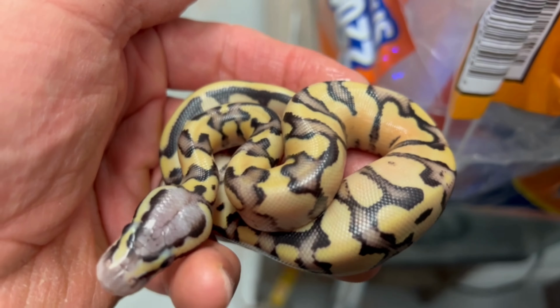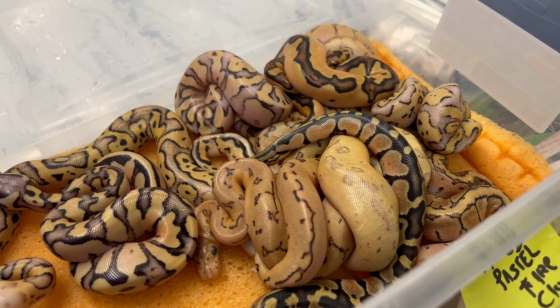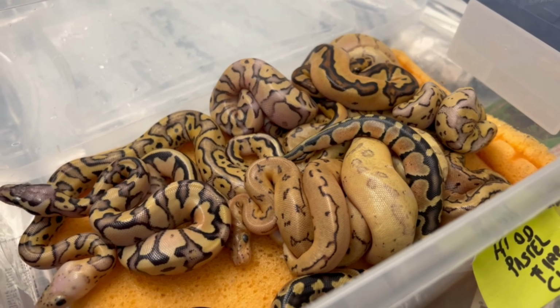Once again, a lot of these, we're gonna finally see what they really look like when they shed out. So, all right, I just wanna give you guys a little update on this clutch. It was a really nice one, and I will update you when it sheds.